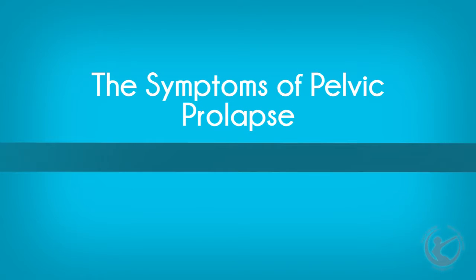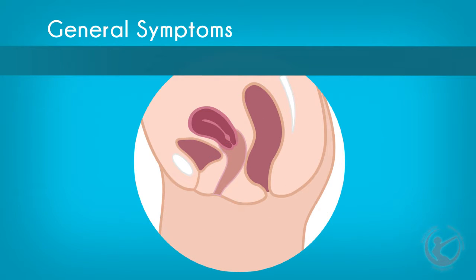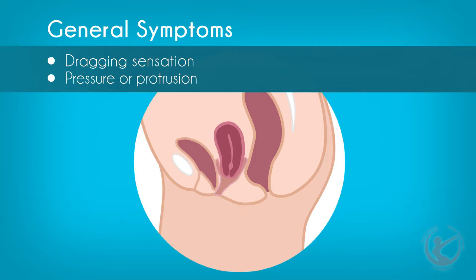What are the symptoms of vaginal prolapse? One of the most general symptoms of all types of vaginal prolapse is the sensation that occurs when the structures or tissues within the vagina fall out of place. It is described by some women as a dragging sensation or the feeling that something is coming down. A pressure or protrusion in the area of the sensation may also develop. The severity of the symptoms depends on the advancement of the prolapse.